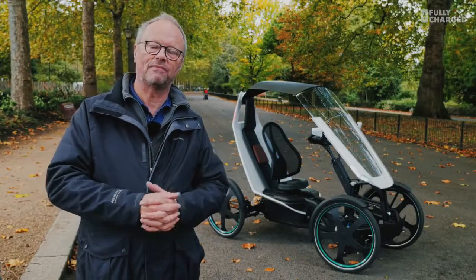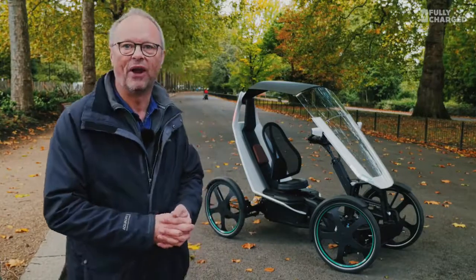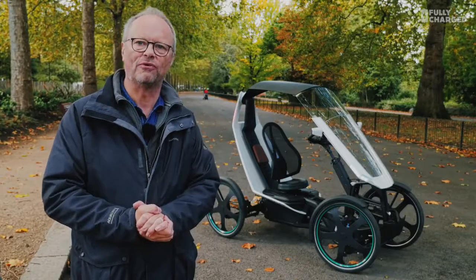I really want to thank Schaeffler for bringing it and letting us have a go on it, because no one else in the UK has even been on one. This is a scoop for Fully Charged. This is really special.